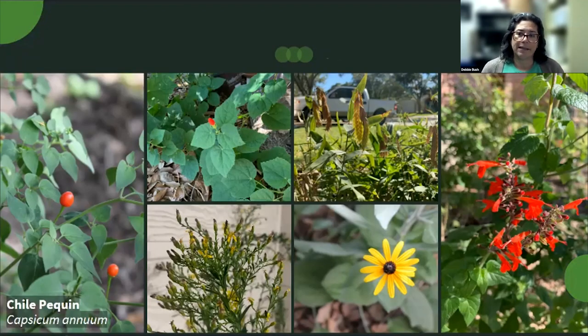This front bed is under a live oak, so there is a lot of shade all day long. Here's what I have growing successfully in there. Chiltepin, I love it. The mockingbirds love it. I've seen them picking berries early in the morning. Then they go to the backyard to snack on the beautyberries.